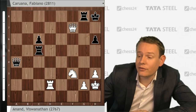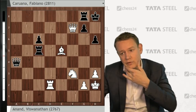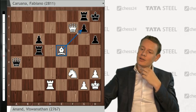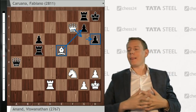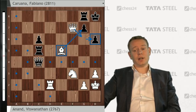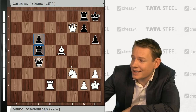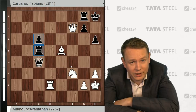Of course, black was forced to take on h6, but the alternatives don't look very appealing either. However, Anand goes for a move that is aiming for control without sacrifices, just improves the position of this bishop, bishop e5, keeping an eye on g7, and also introducing ideas that maybe taking on h6 would not be a pleasant sight for black. Caruana tries to exchange the queens here with queen to c4, because now that he has a pawn and a rook for the two pieces, an endgame would probably be tenable. But Anand does not do him the favor of exchanging queens.